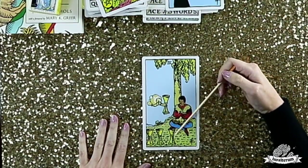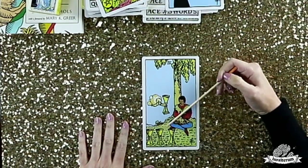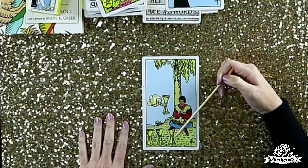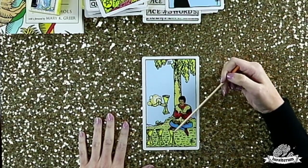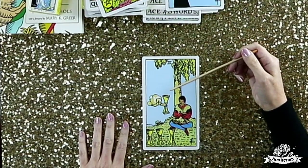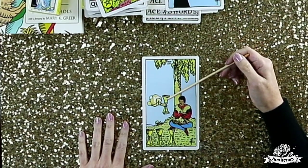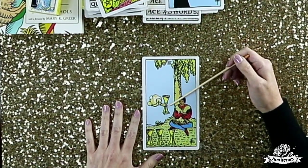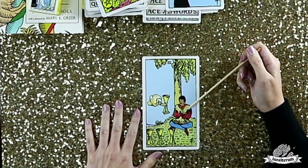In this case, there are 3 cups that are upright on the ground. So they're grounded, literally, and that means that they're solid. You can count on them, that those cups are there for you. They're full of something because they're upright. And then we have this cup being offered out of the divine consciousness. We have this cup being given to us. Maybe it's full of wine, maybe it's full of water, maybe it's full of anything that could help you. It's being offered to you. But this guy is not really very pleased with it.